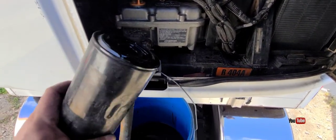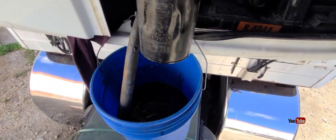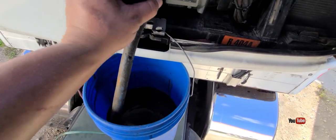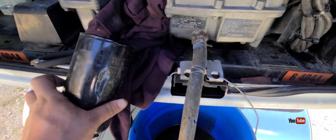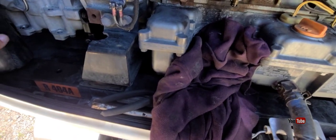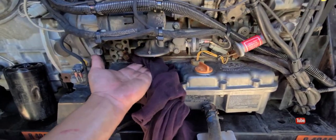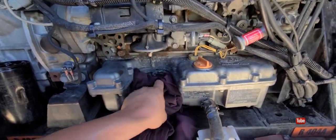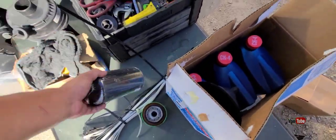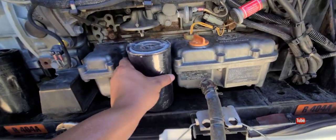I'll let this drain a bit. Let me drain it some more. Alright, now that it drained a bit, I want to put it standing up somewhere where it is not going to drain. Right here for now will work. That's fine. Clean this up a bit. Make sure to put oil inside your new filter. And that's about it.